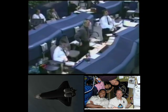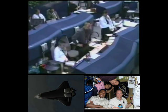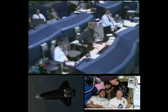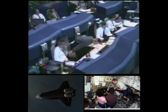Columbia, Houston. Go ahead, Houston. Hey, Rick, I guess you've been wondering, but you are go for the deorbit burn. We are going to continue to assess which runway end we prefer, but for now we are happy with the weather at KSC. You are go for the burn. Okay, we copy, go for the burn.